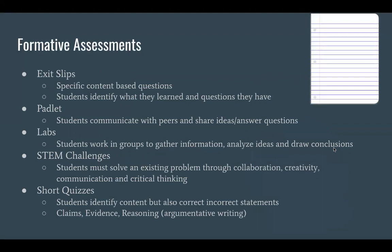So formative assessments we're all familiar with. We know about exit slips, we know about short quizzes, observations. Now, they're all very important, but for a 21st century curriculum, it needs to be tailored to having students collaborate and be able to effectively communicate their ideas. So when you're creating an exit slip, you can have specifically content-based questions, but it's also important for them to identify what they've learned and questions that they have. Again, going back to effective communication, they need to be able to advocate for themselves. And you can only advocate for yourself if you can effectively communicate.